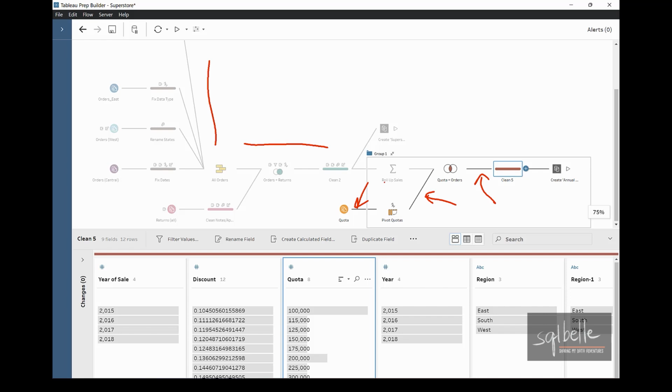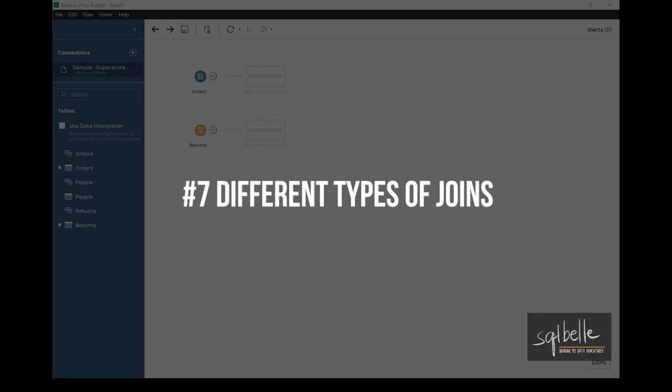What this tells us is this particular field, quota, comes from this operation, which is a join, which comes from this other operation, which is a pivot, that comes from this particular input. This is Lineage. It shows us where the data came from and how it traveled to get to that cleaning stage. Tableau Prep supports pretty much every type of join.